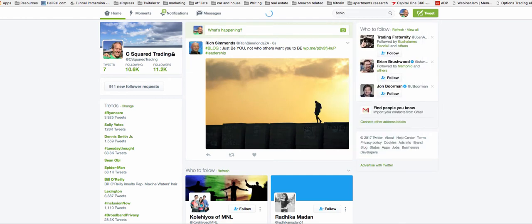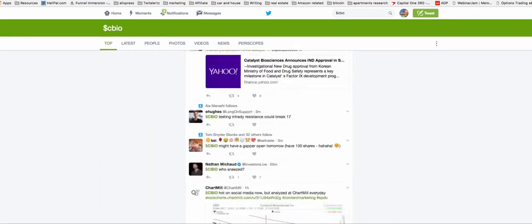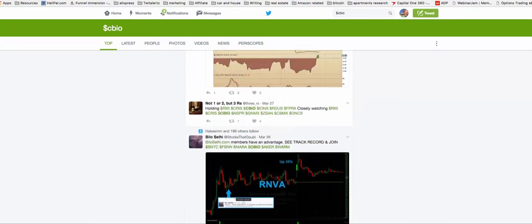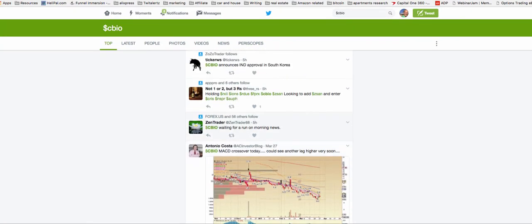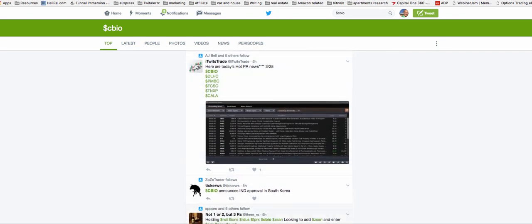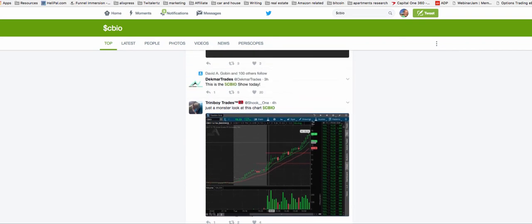So it's just the cash symbol and then CBIO. And look at this. There are all these people tweeting CBIO, CBIO, CBIO. Okay? And crossover day could see another leg higher very soon. CBIO announces IND approval in South Korea. This is why I love the stock market. I guess he made some money.